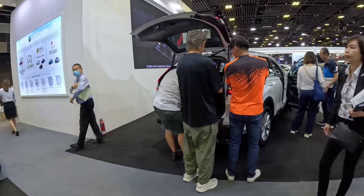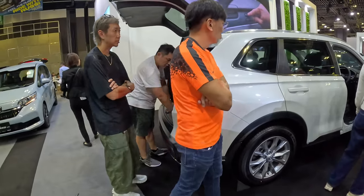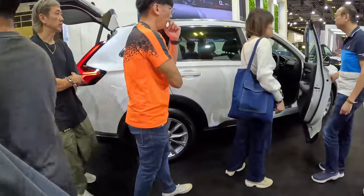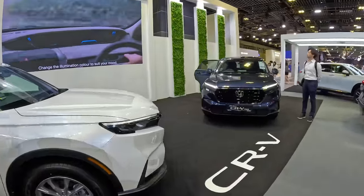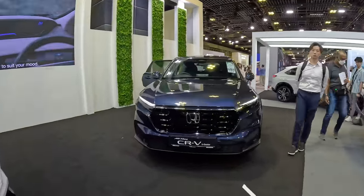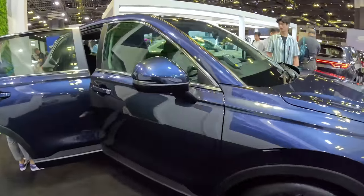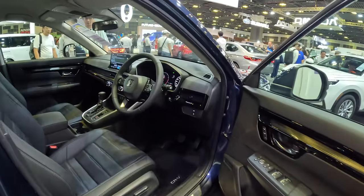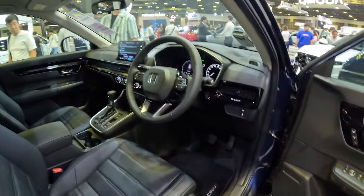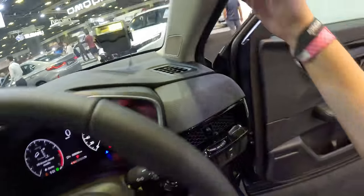Okay, I think one model worth mentioning is this brand new CRV, if I'm not wrong. Yeah, this is the new CRV, five-seater, basically an SUV vehicle. In the past, this used to be a very popular model in Singapore, but I think as time goes by, the popularity decreased. Right, but this time around, they are bringing back this model. Let's take a look.